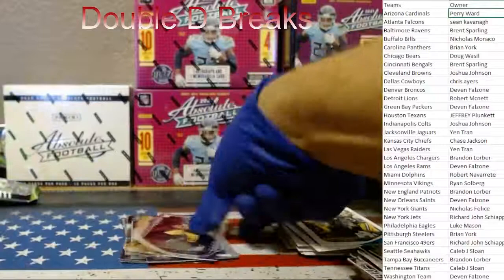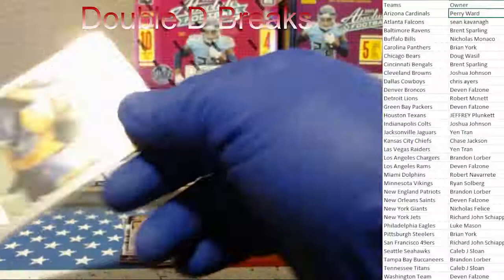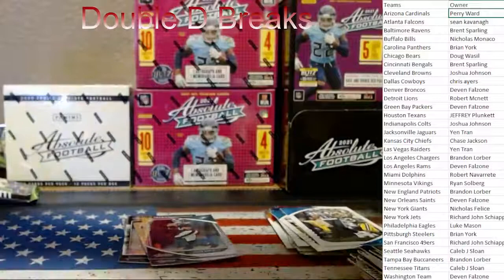I get all my bigger top loaders and all that stuff from them. But the regular top loaders I try to get from Walmart when I can find them. Otherwise, I order them by the case. And the penny sleeves I find at Walmart and at Target. I love those 500 or 1,000 packs.